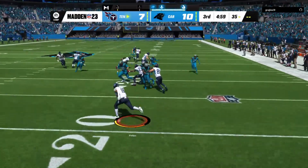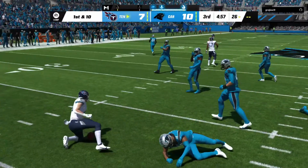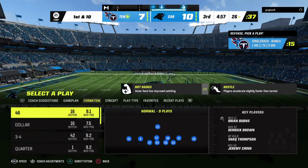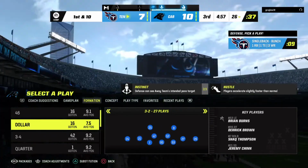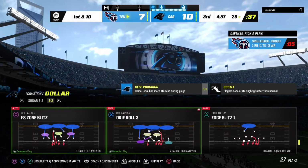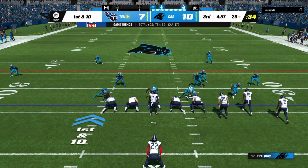A fairly short kick from the 14. And he takes this near the 25. Just a little pass there. Call it the 26. The Titans offense set to begin the drive.